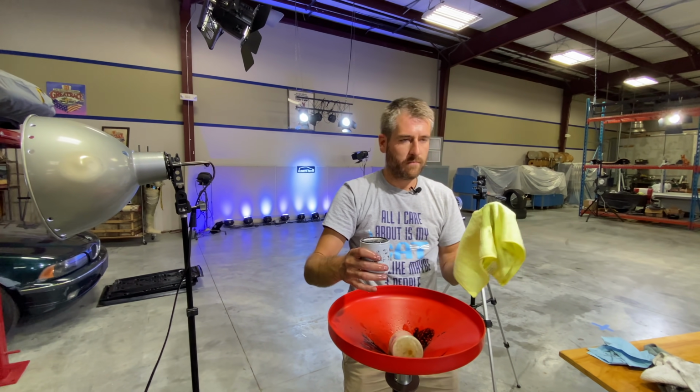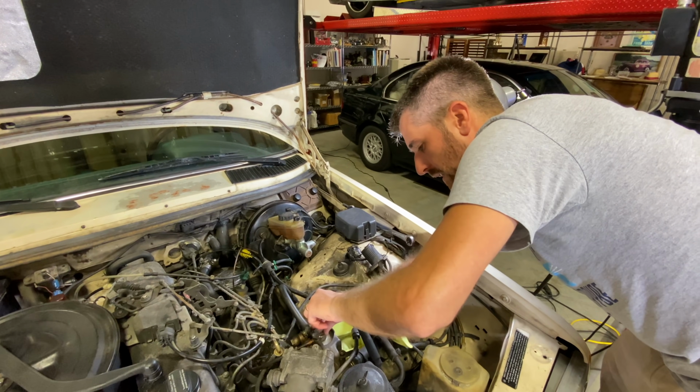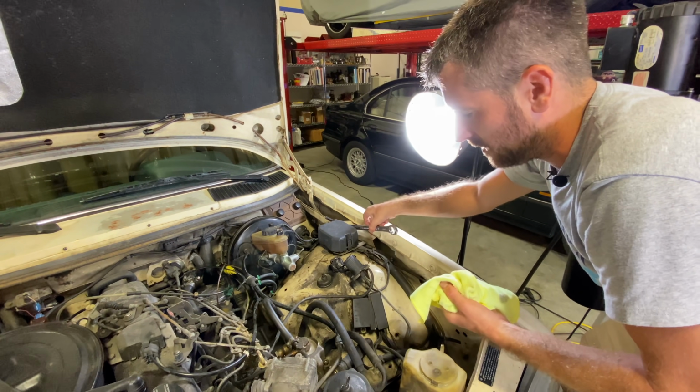Actually, no need for it. I'm gonna wipe this canister so I can actually get a grip on it. And it's got a bite on it. And now we just wanna snug it up, but not too tight because it'll cause it to leak.